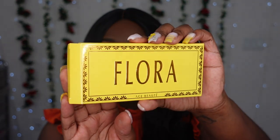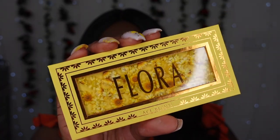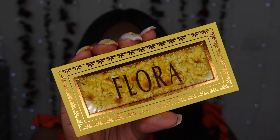All right, so now for the palettes, y'all, let's get into this look. The yellow one, Flora. This is what the palette looks like. Oh my gosh, y'all, the actual palette. Oh my goodness, this palette is super duper adorable. It's like little sunflowers inside the palette. That was the perfect cute detail.